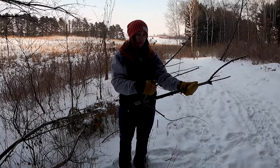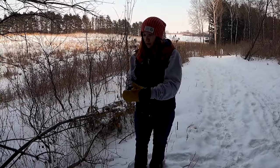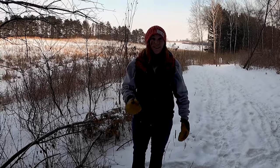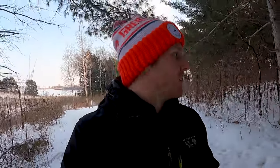I don't know if it's strong enough. I think this one's better. I think that's strong enough? Maybe. This one's not very good. You want a nice stick, sharp at the end. Looks like Meg found her stick for roasting marshmallows. I gotta find mine now. Alright, I got my stick for roasting marshmallows. We'll have to sharpen it a little bit at the end there, but we're good.